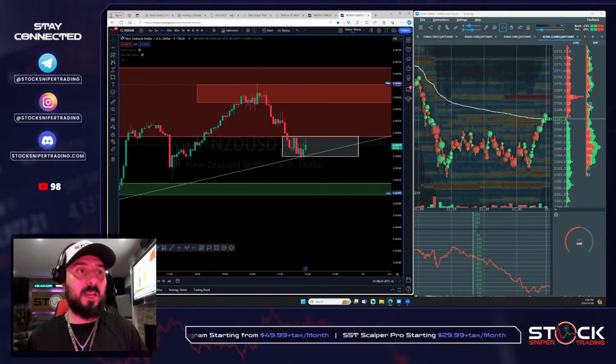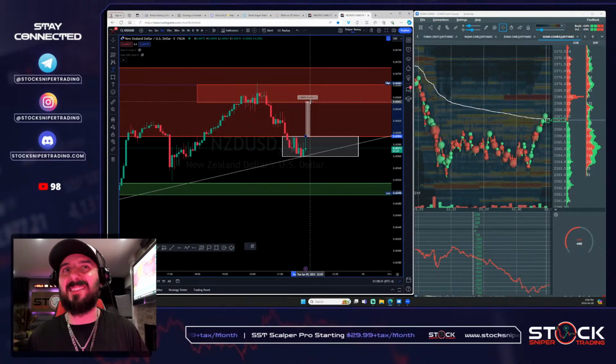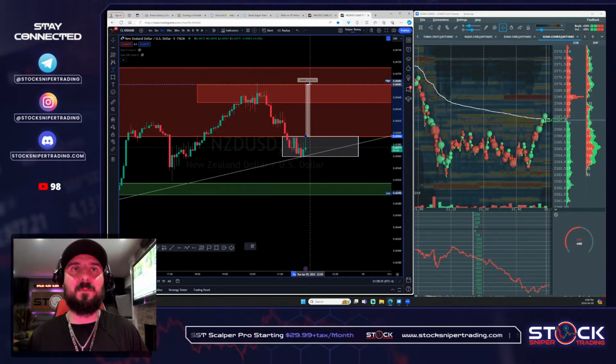And then just measuring, if we go into maybe a buy, maybe if it fills up to there, look at it, guys. Is it really worth trading this stuff? It's only 6 pips up to there. The top of the red box is about 8, 9. Wow.